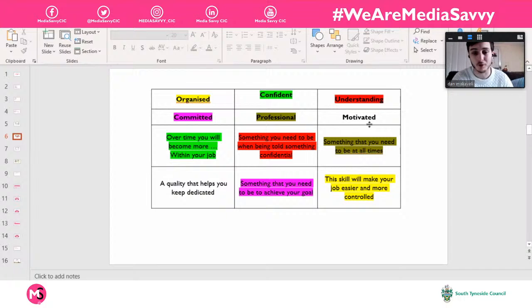And then the last one we've got on this slide is to be motivated, and that is a quality that helps keep you dedicated. We all know motivation, at least briefly. I'm sure we've all known motivation for one thing or another, and that is the nature of motivation. It tends to be quite fleeting. It's never going to be there forever. There will be days where you don't feel motivated, but motivation is a skill and a quality that helps keep you dedicated. You need to be committed and you need to be dedicated to achieve your goal.